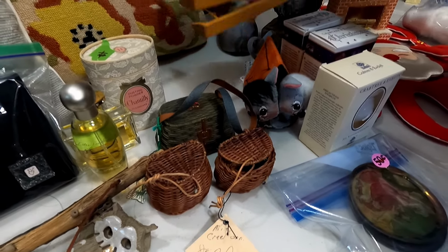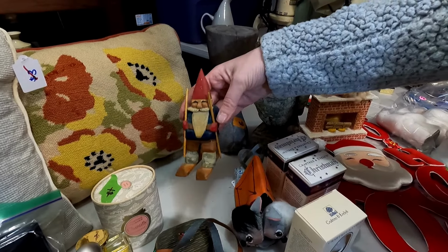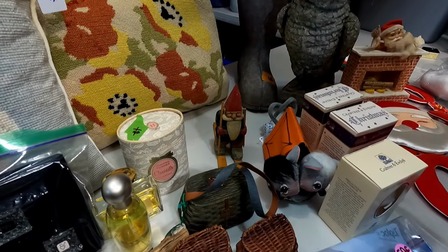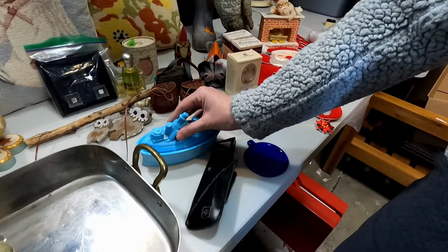Okay, then we have this wooden carved gnome? Santa? No, we're going to go with gnome. Gnome, yeah. And I don't know, $20. This, I just thought was really neat.